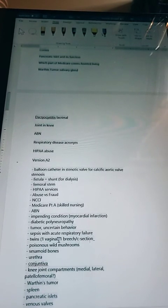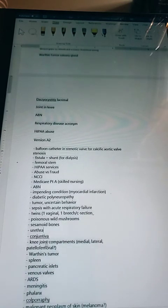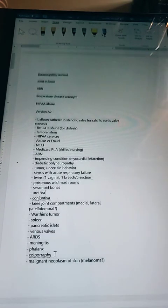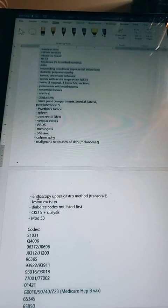If she also had the poisonous wild mushrooms, she had the sesamoid, she had the urethra, she had the conjunctivitis. They had a knee joint compartments, the medial, lateral, and patella, which I already had, the Warthin's tumor. She had a spleen issue, a pancreatic islet, the venous valves. Remember, those are in your joints, help you move things. She had ARDS, meningitis, the phalanx, which are bones in your hand, the coprophory, again, and malignant neoplasm of the skin, maybe a melanoma. I'll get y'all some examples of those.